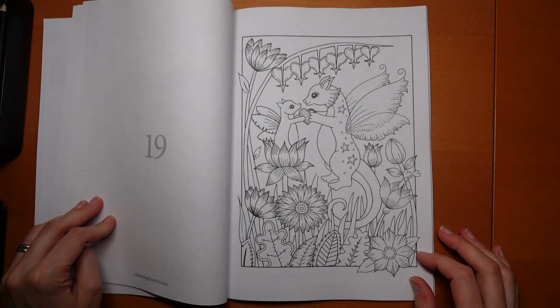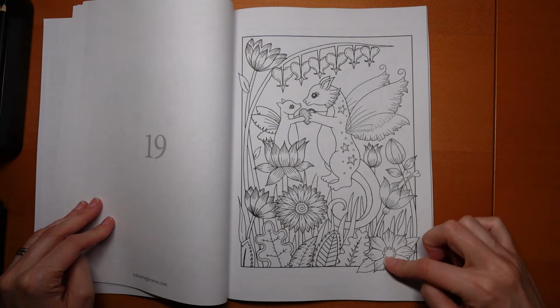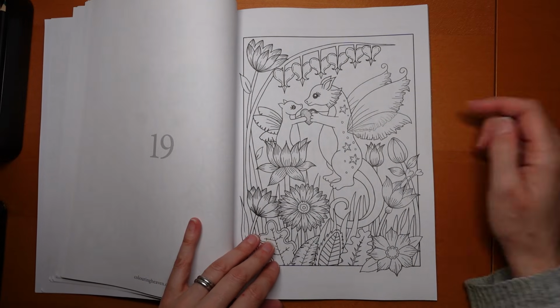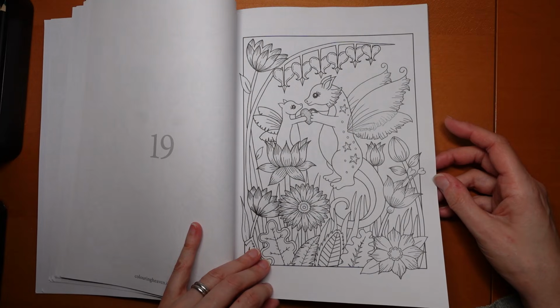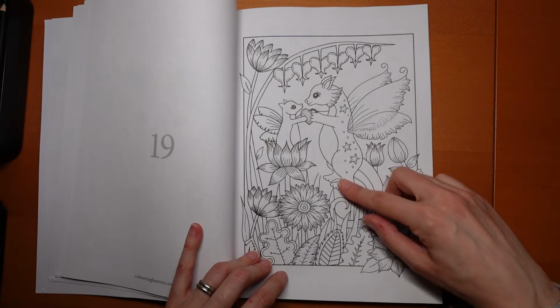Now, what are these? Dragons? Maybe? I think so. And again, we've got see-through wings going on here. We've got lots of really pretty flowers, and we've got a bleeding hearts plant. They've got a little heart. This looks quite sort of Valentine's-y maybe, but not really, because it's like a child, I think, and a parent.